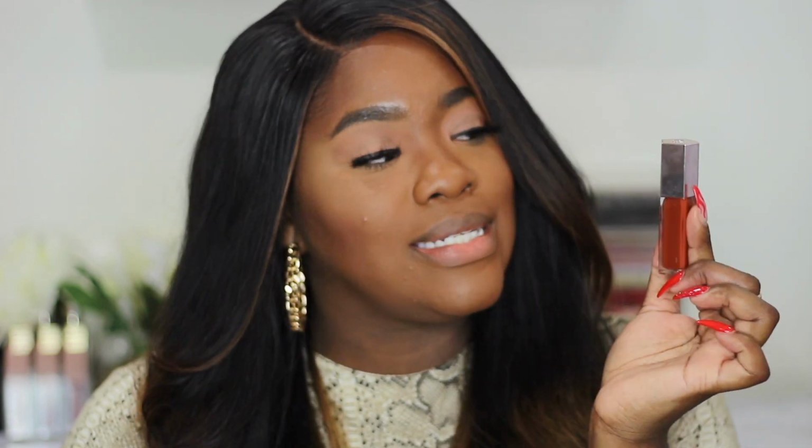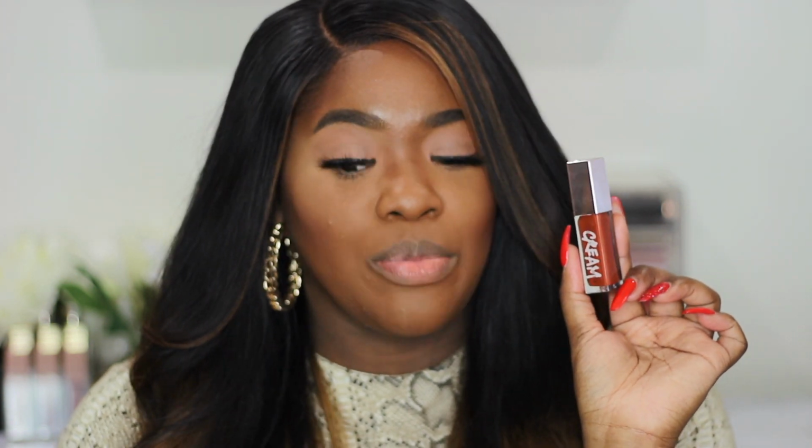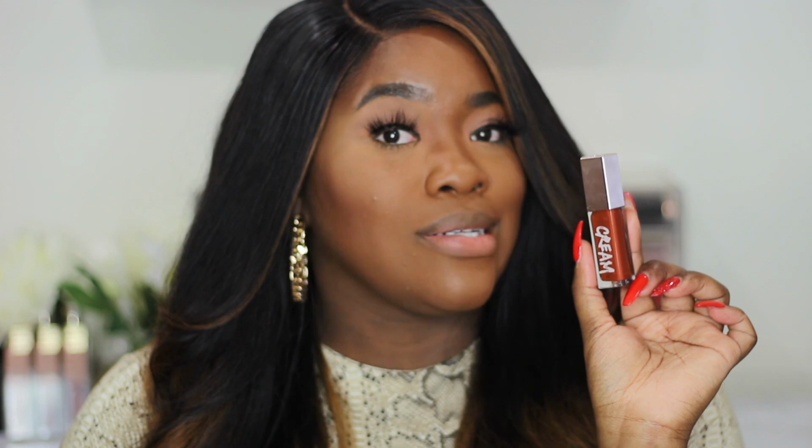All right, so this is shade number 4, and this is Cookie Jar. It is a pretty deep burnt orange kind of shade. I'm really interested to see how this one's going to work out because this is probably the one that I would gravitate towards the most, just because I like shades that are deeper but also have a brown undertone to them. And so we're going to see how this one works out. So again, this is shade number 4 in Cookie Jar.